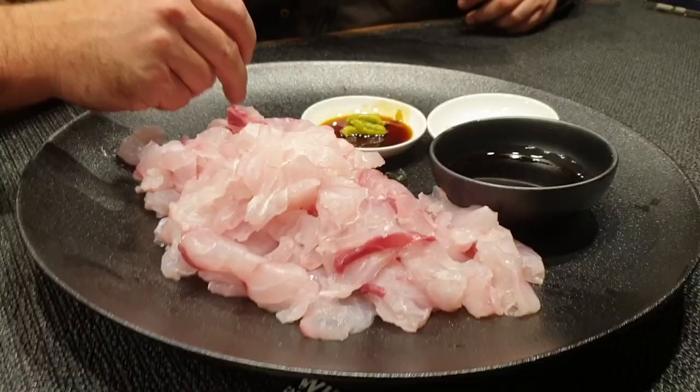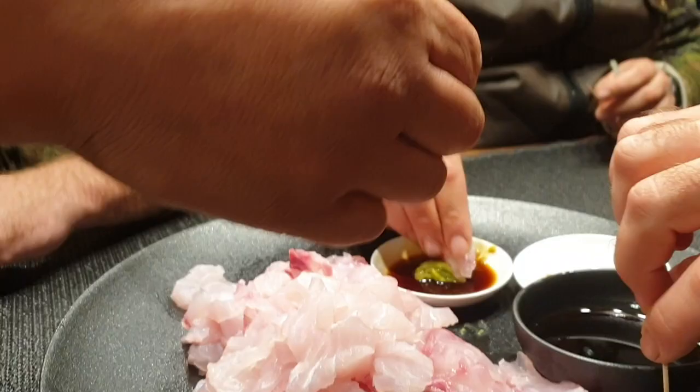So, what's this, guys? What are we munching here? Oh, it's sashimi, mate. Yeah. Cool. What fish is this? This is hapuka. Puka. Oh, mate, there's a bit of piranha going on around too.